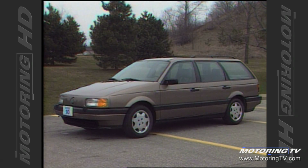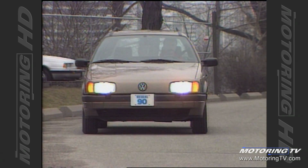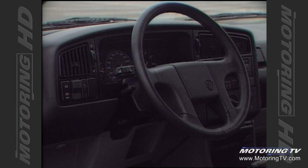With the seats up, the Passat offers very generous amounts of head and leg room, as well as all the usual safety-related items, including a child seat tether point. The instrument cluster is complete and laid out in typical German fashion. All controls fall readily to hand, and with the exception of the wiper switch, they're very easy to use.